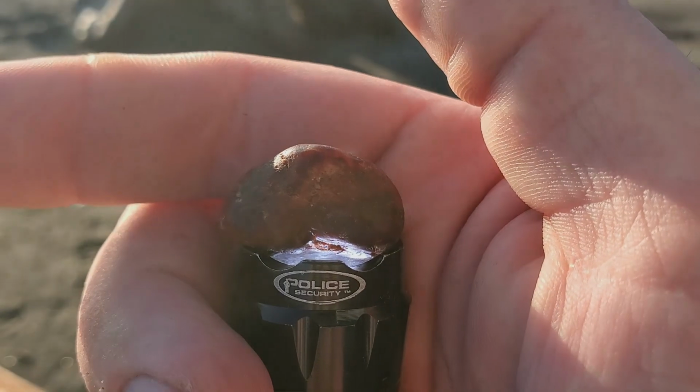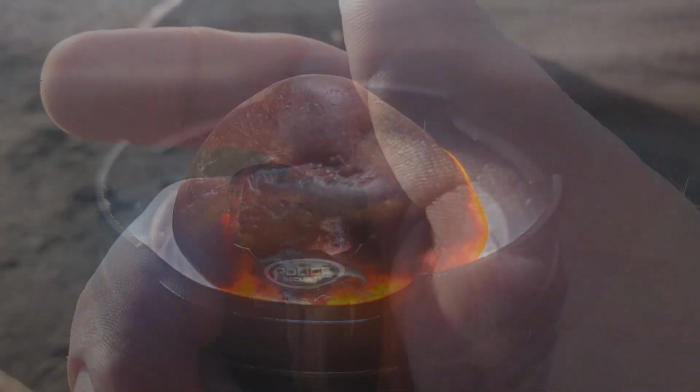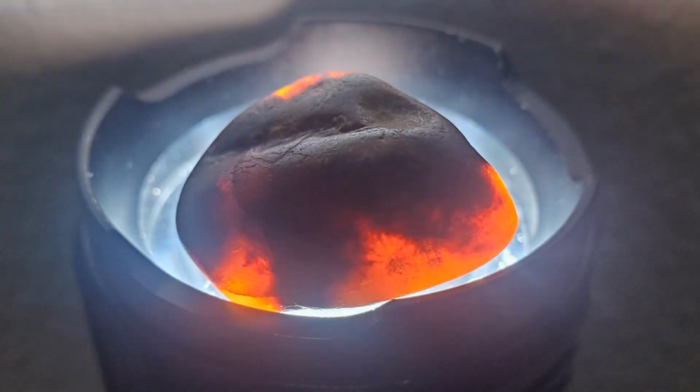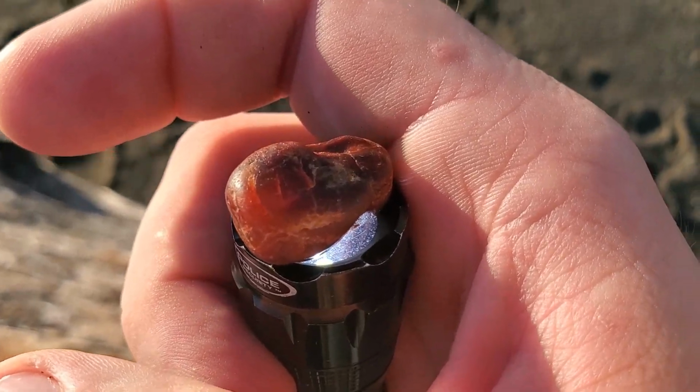I'll insert a picture of this with the light in the dark so it becomes a lot easier to see. But this is a cool one. Never found one quite this dark before. So I'm definitely super excited about that. And easily overlooked. Absolutely easily overlooked.